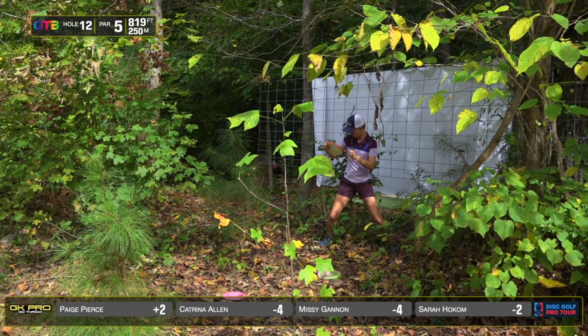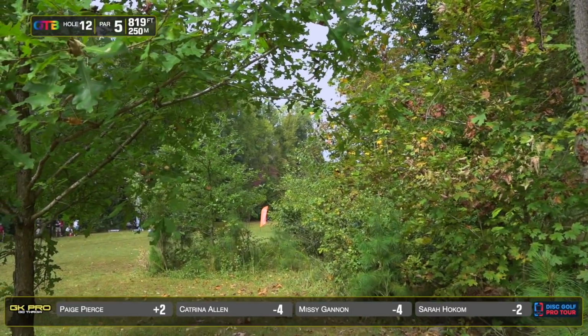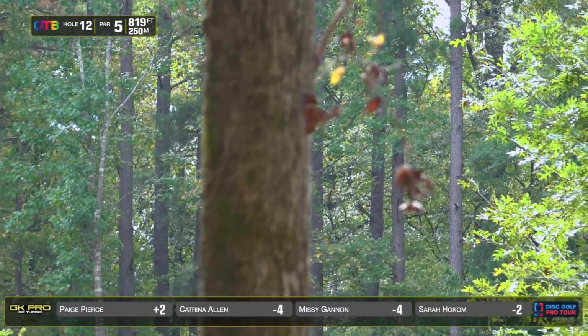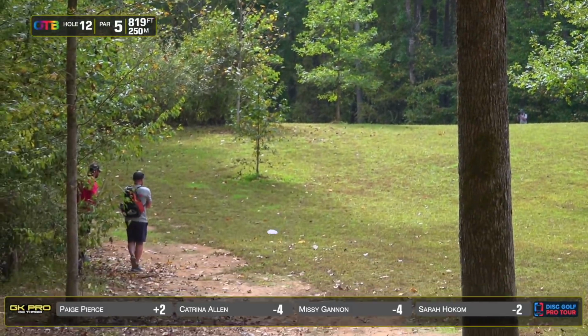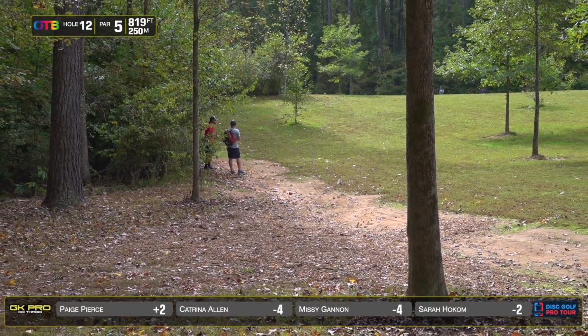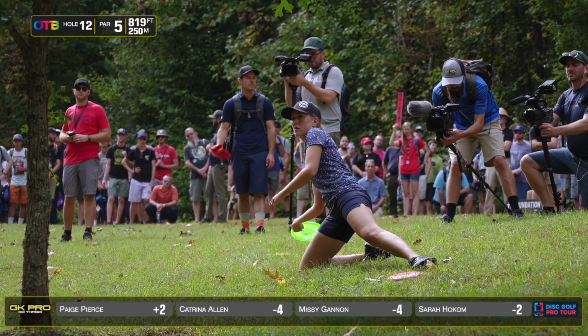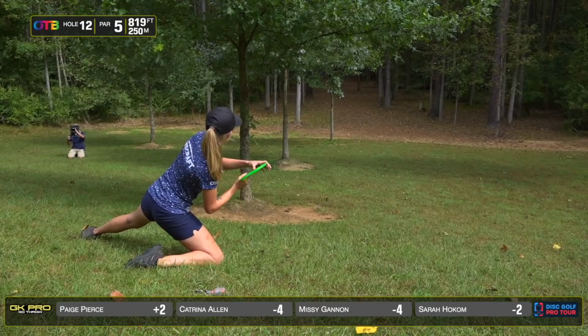Oh, Paige backed up against some sort of mesh fence. That thing is the blockade for the next tee pad. Oh, hole 13's tee pad, gotcha. Oh, wow. She throws a nice tall Anhyzer. That's amazing. Yeah. She's a little short of the gap, but I think she'll be able to have a look at getting her birdie.